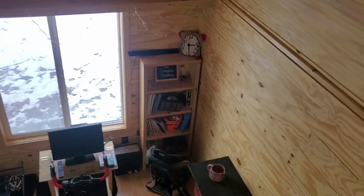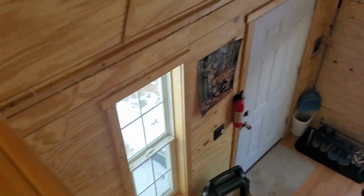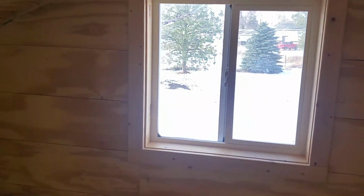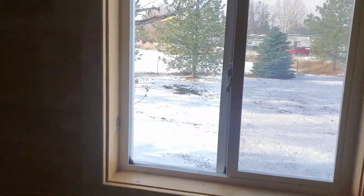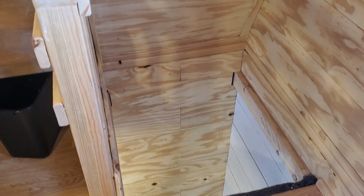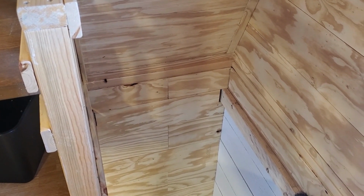You got a good view from up on top, looking down into it. And then another window out the back here. And your stairway, pretty steep stairway, but it doesn't take up much space, so that worked good. I think that's about it for the inside.